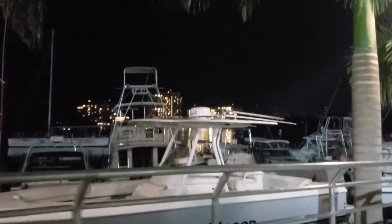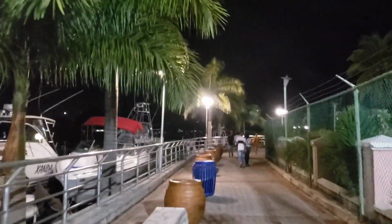So that's it, guys. We just wanted to do something quick to introduce you to this restaurant. Would you visit in Ocho Rios? It was a nice way to spend the evening after such a busy day. And then we get to walk back to our transportation. Look at that view. It's nice seeing Ocho Rios like this at night.